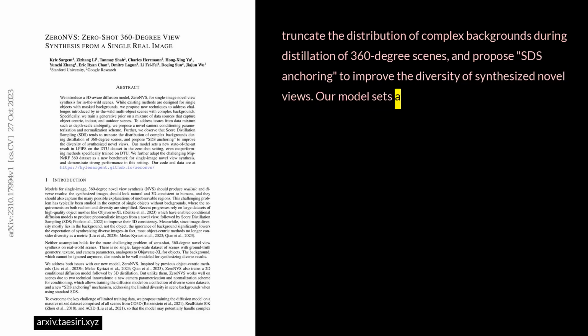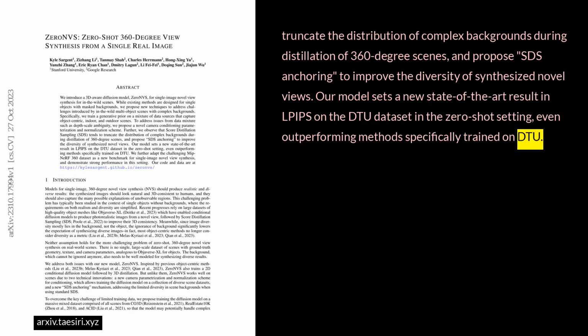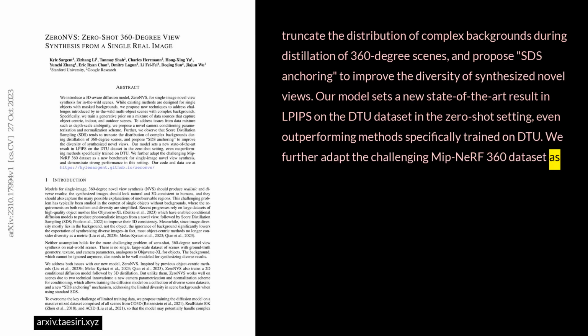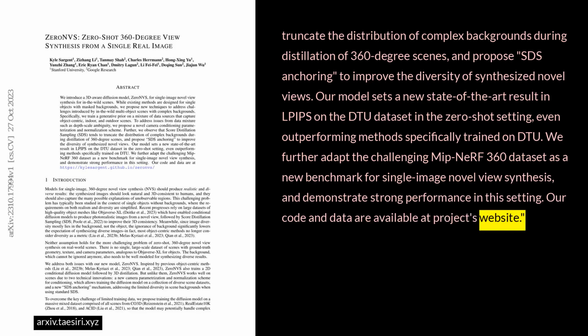Our model sets a new state-of-the-art result in LPIPS on the DTU dataset in the zero-shot setting, even outperforming methods specifically trained on DTU. We further adapt the challenging MipNeRF 360 dataset as a new benchmark for single-image novel view synthesis and demonstrate strong performance in this setting. Our code and data are available at the project's website.